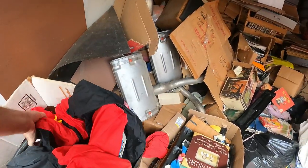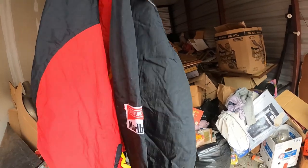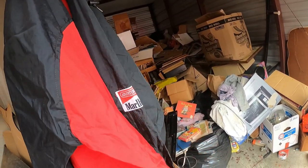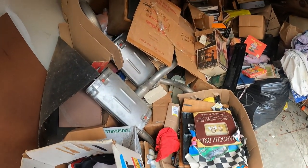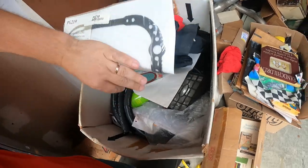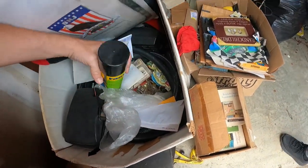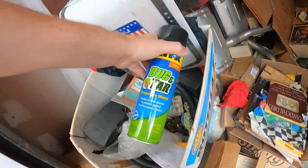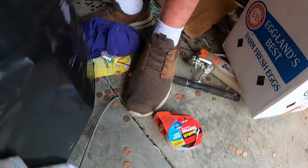We got a Marlboro jacket. I mean, if you look these things up on eBay, all this old Marlboro stuff, some of this stuff goes for a lot of money. Really? I didn't know. You had to save the miles to get them. Yeah, I used to have a bunch of that stuff. My dad used to get that stuff. I didn't know that, but when you look it up on eBay, you'd be surprised. There's free money everywhere. The pennies all over the floor.